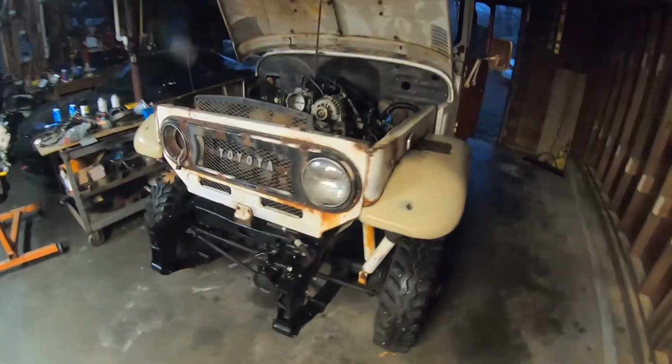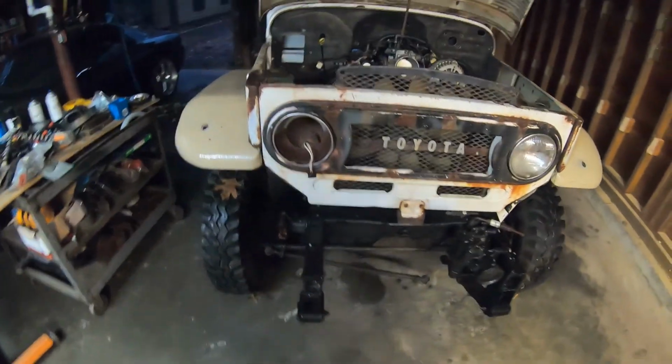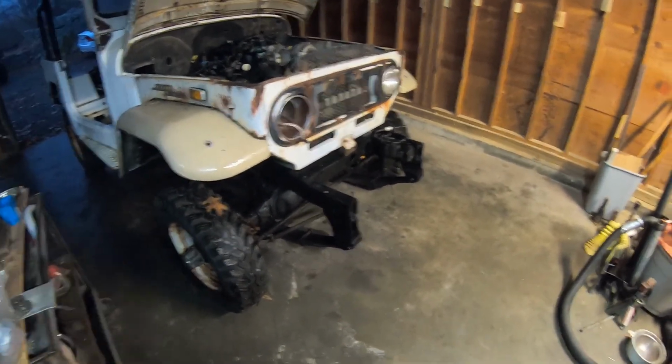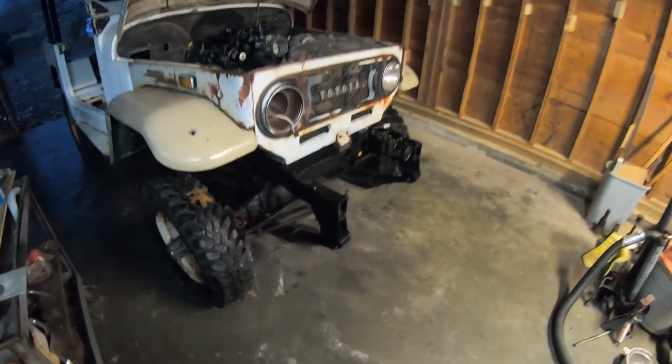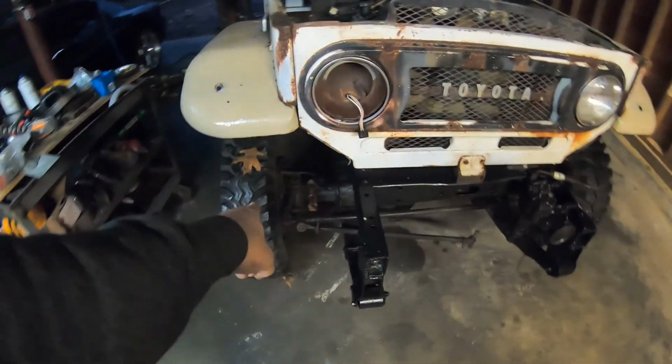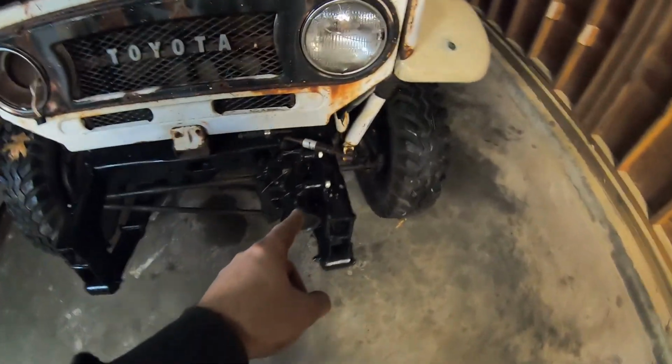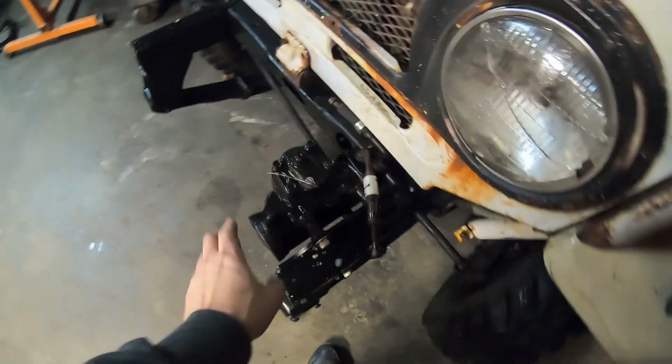So what I want to do here is just give you guys a quick walkthrough of where I'm at with this thing. The chassis is like a '76 or newer, I forget. I have a bill of sale inside. Doesn't really matter. It has the newer style front axle, so it's got disc brakes, which is a fantastic upgrade. It has power steering. I think I talked about this before. This is a Saginaw box.